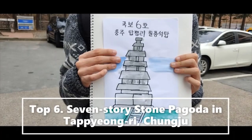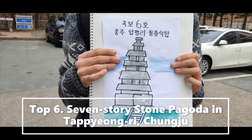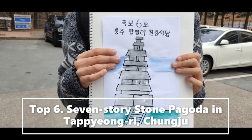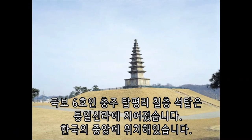Top 6 is the 7-story stone pagoda in Tapyeong-ri in Chungju. It was built in Unified Silla. It is in the middle of Korea.